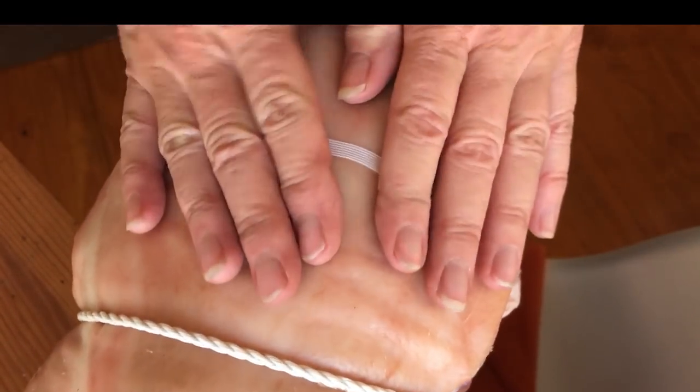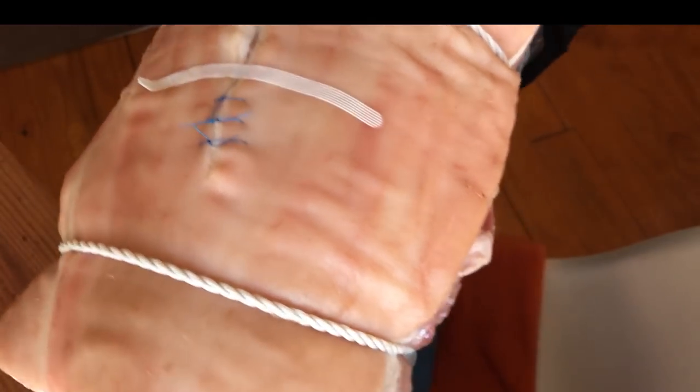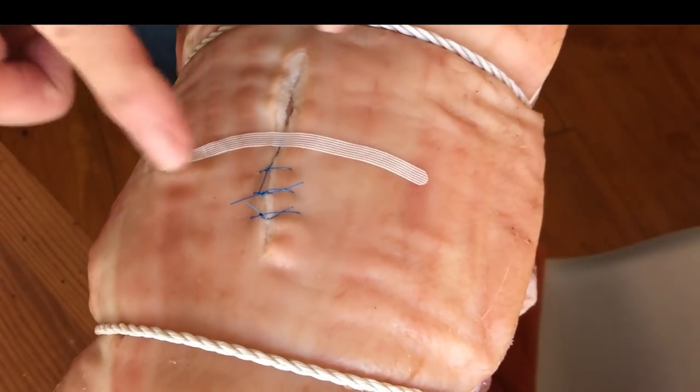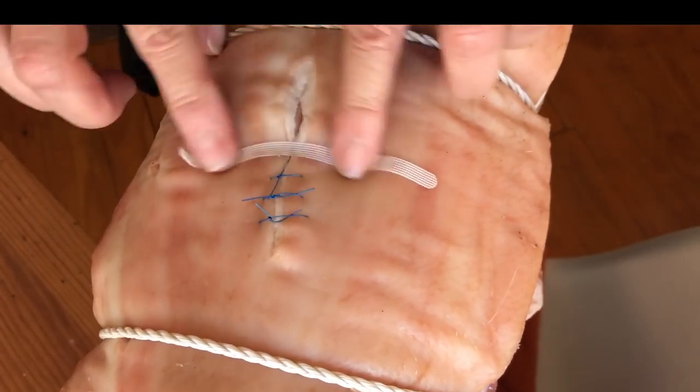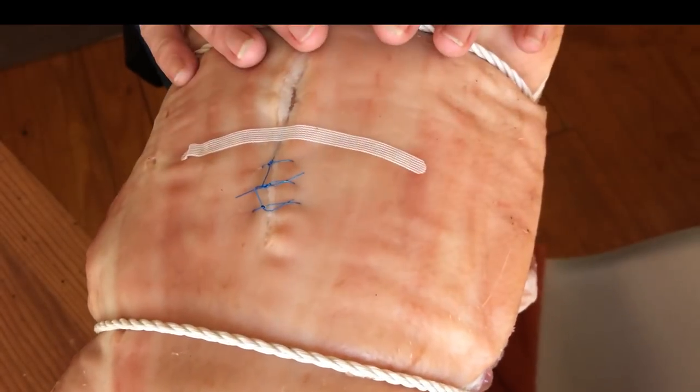So that's another option. That is as far as stitching is concerned. So we've got the super glue or the medical glue option. We've got the regular stitching option. And then we can use these strips as well. That's another option to go.